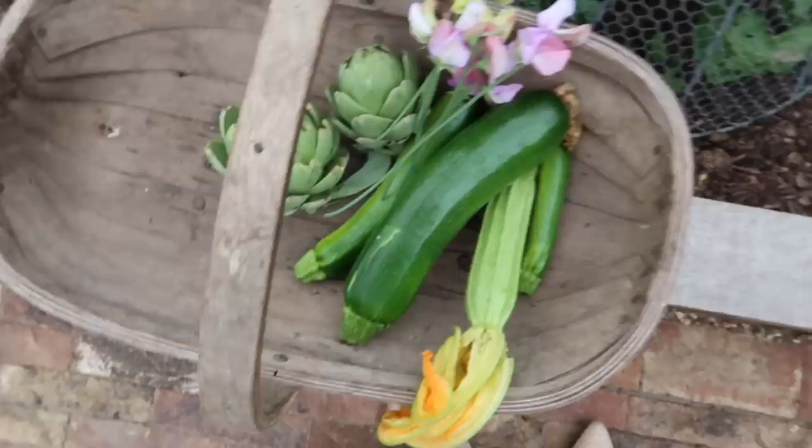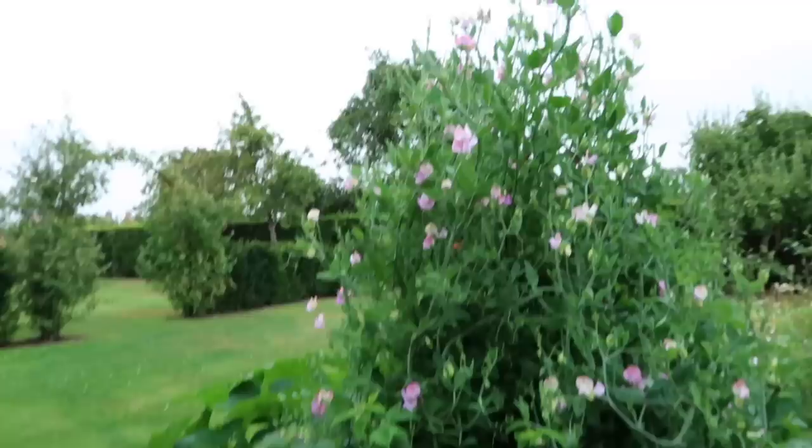Enjoy. Beautiful. Meanwhile, I have foraged, is that the word? Harvested? Picked 4 courgettes and 2 artichoke. I need to do a little bit more sweet pea trimming. As I've said in every video so far, literally every day, there's 100 new flowers.